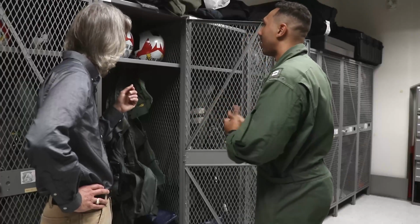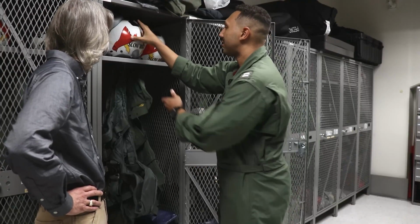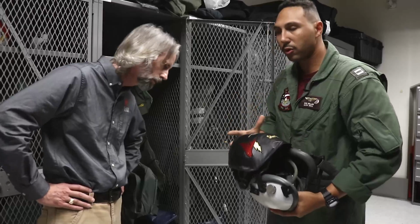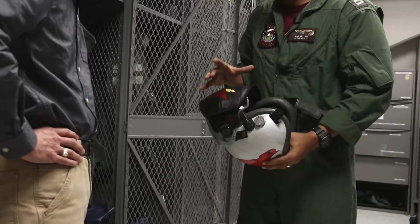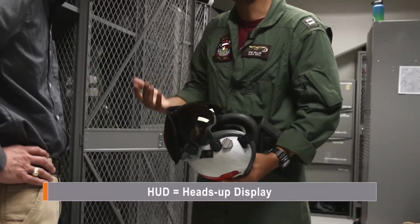So this is the big coup de grace, right? The helmet. This bad boy is our JHMCS, Joint Helmet Mounted Cueing System, and this is super expensive for what it does. So it has a computer on the top of it, and it basically gives me a ton of information right to my eyes. So it's almost like having a HUD on your head.